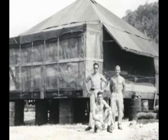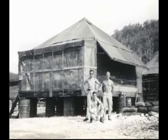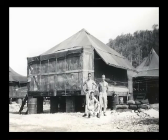So looking back at this photograph of our tent on the island of Biak brought back many, many memories of what we went through during that period in our life.